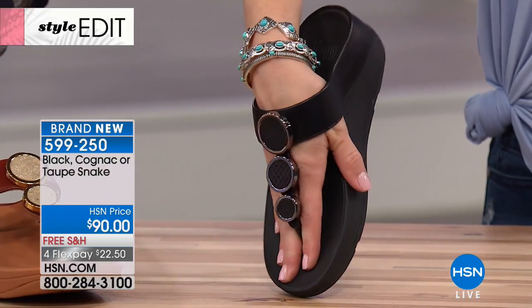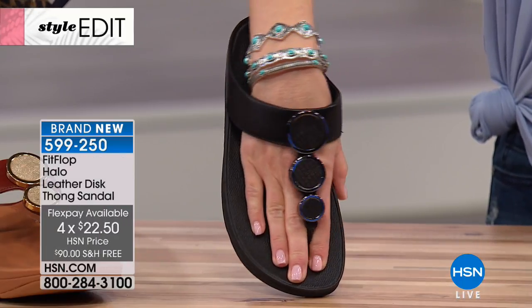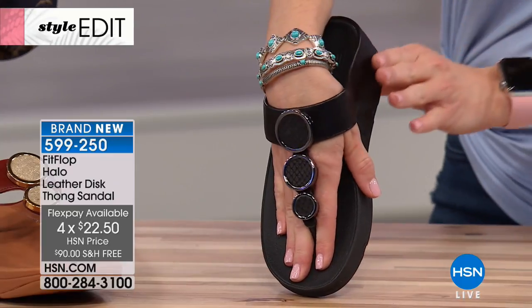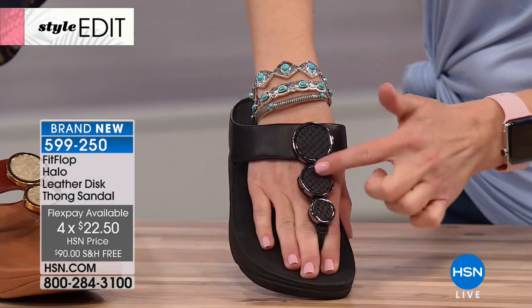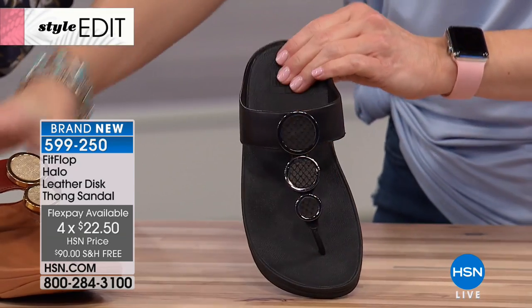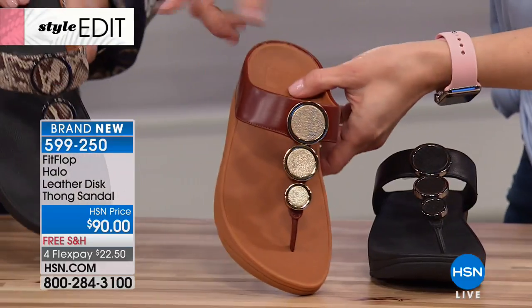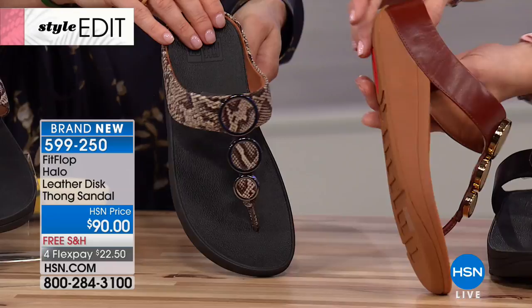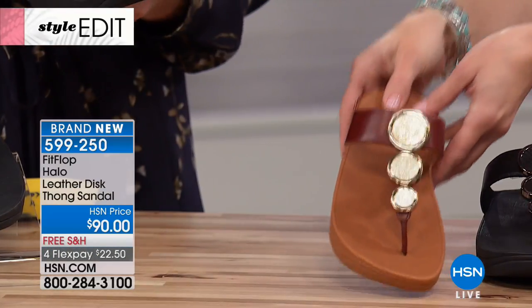So for $22.50, you have a shoe that is approved by the American Podiatric Medical Association and looks this fantastic in either the black, which as you can see, you've got kind of a hematite color to that, and the embossed center done in leather. We also have the cognac. I love the gold tone embellishment. And then wait for it. There is your taupe snake. So fabulous. 1.5 inches on that wedge. Order sizes 5 through 11.